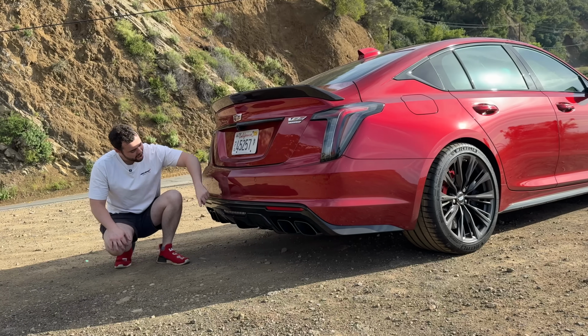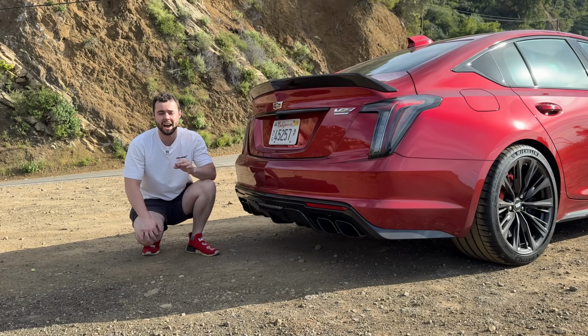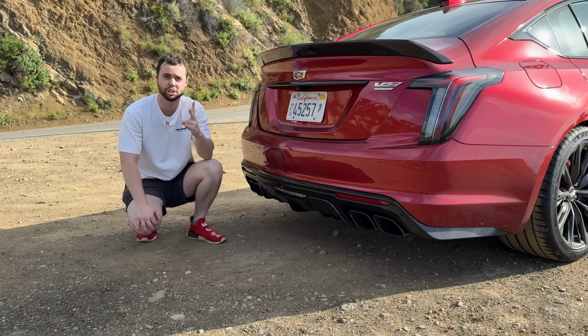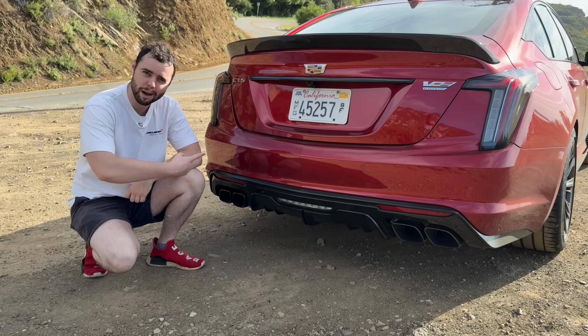world. We've got a revised quad exhaust system. It's incredibly loud and super fast. In fact, this car is 2 seconds faster around VIR than a BMW M5 CS. So let's hop inside, shall we?